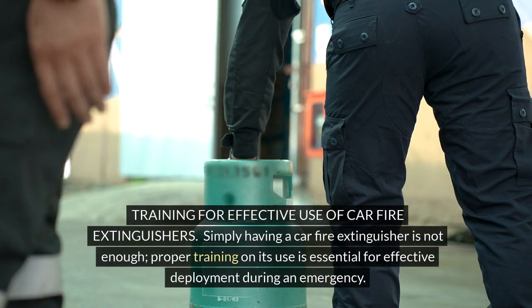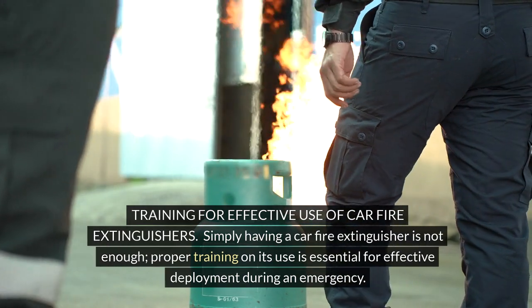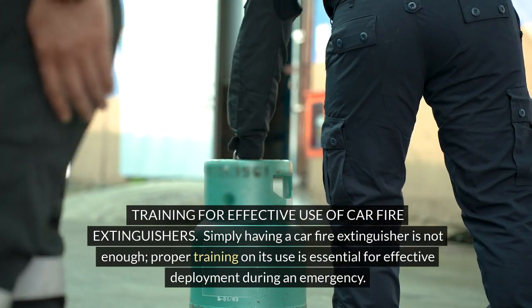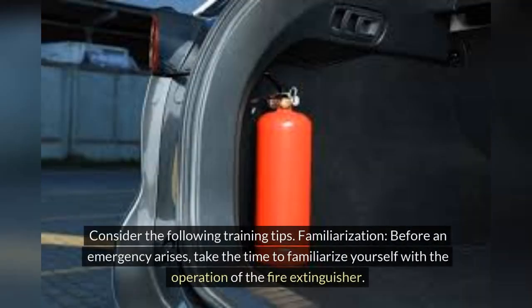Training for effective use of car fire extinguishers. Simply having a car fire extinguisher is not enough. Proper training on its use is essential for effective deployment during an emergency. Consider the following training tips. Familiarization.